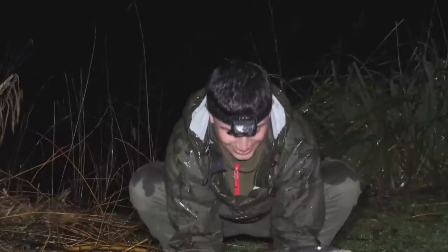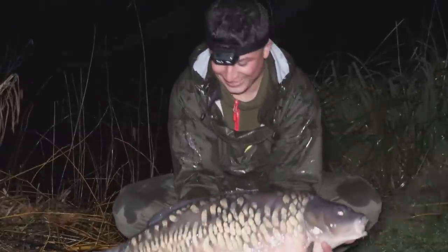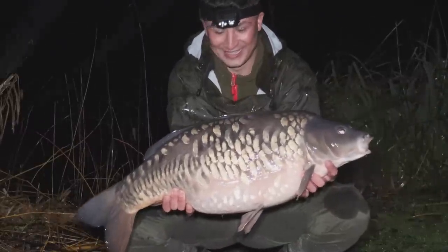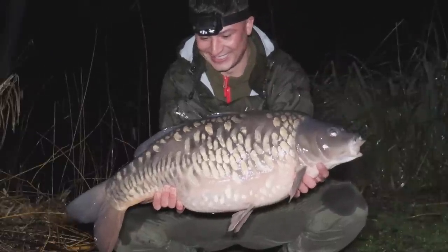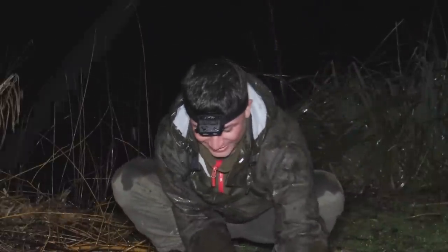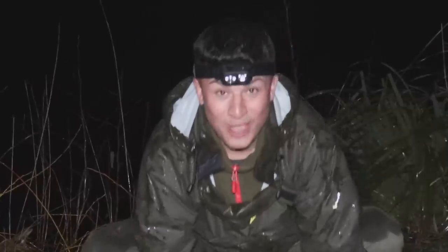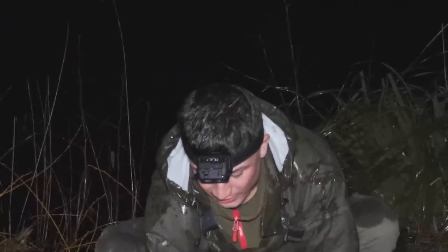Oh, look at this fish. What an absolute banger. Get in. Just show you the other side quick, just before we put her back. Got her on the OMC spinner rig with a slight change.